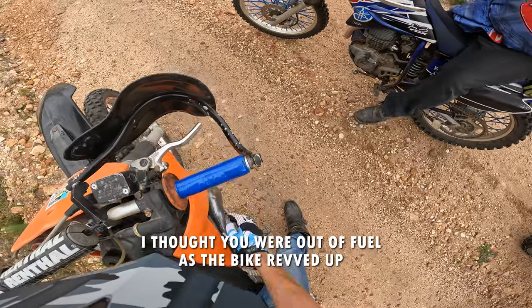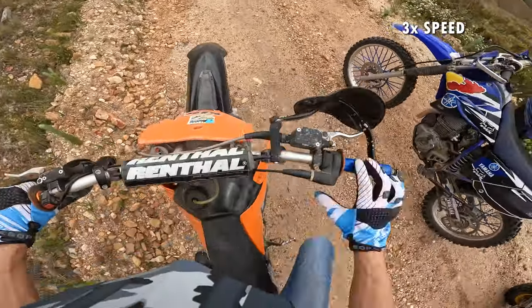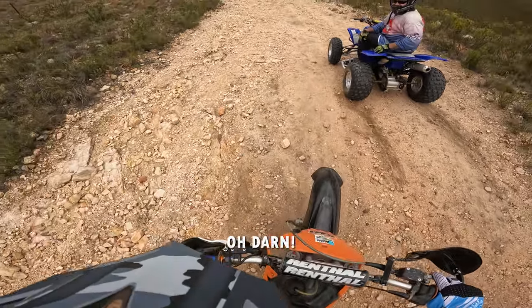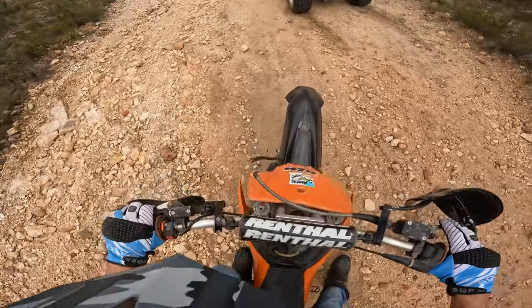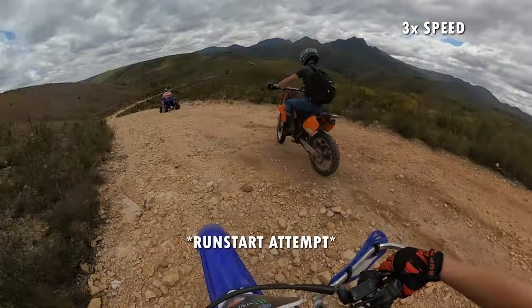Getting the show on the road, before T, sitting in the support vehicle, finds out that Christo is injured. Showing him the damaged handlebar a few minutes later. And Christo struggles again with a stubborn KTM.